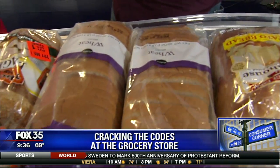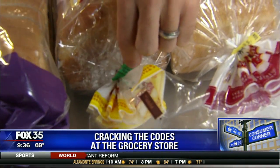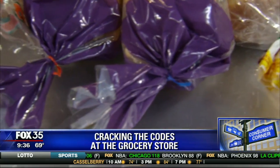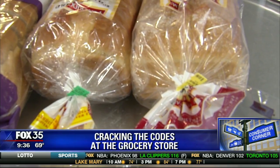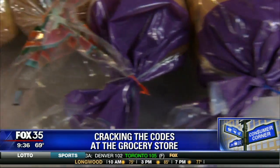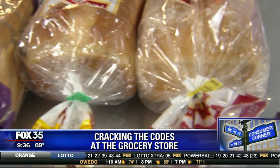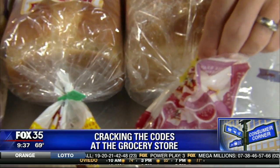However, if you can't find it or it's too small to read, you can always look at the color tag. Bread is generally delivered, in most cases, 5 days a week. They take off Wednesdays and Sundays. Each color represents a certain day of the week that it was delivered. The standard is Mondays are blue, Tuesdays are green, then red, white, and yellow. If you want to read the whole list, you can go to savingsangel.com, or we actually have the article up on fox35orlando.com.